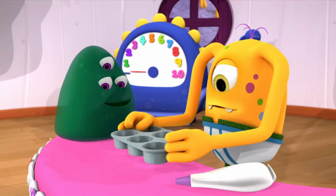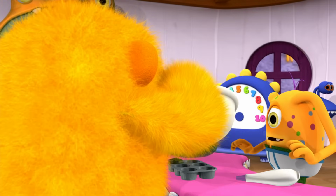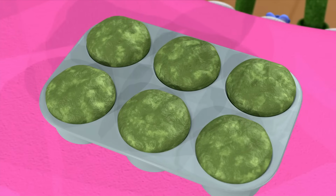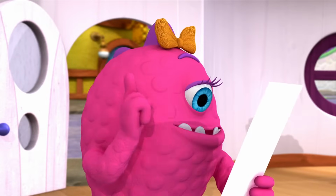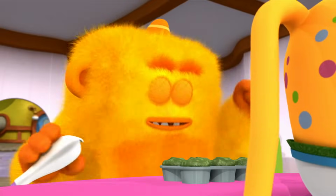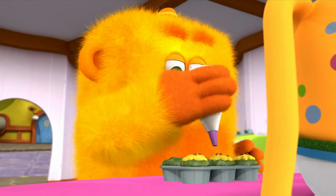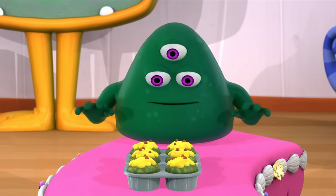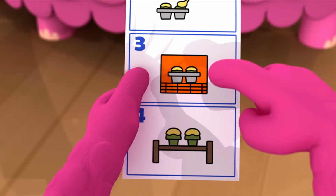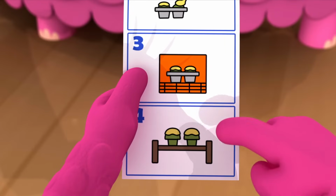Oh, my muddly me. First step, pour in the batter. Ah, there! The muffin batter is in the tins. Now add the toppings. Ooh, that's the best part! Oh, yeah! Let's put a lot on. That looks good. Hmm, what's next? Now we need to put the muffins in the oven to bake them, and then put them on the shelf.